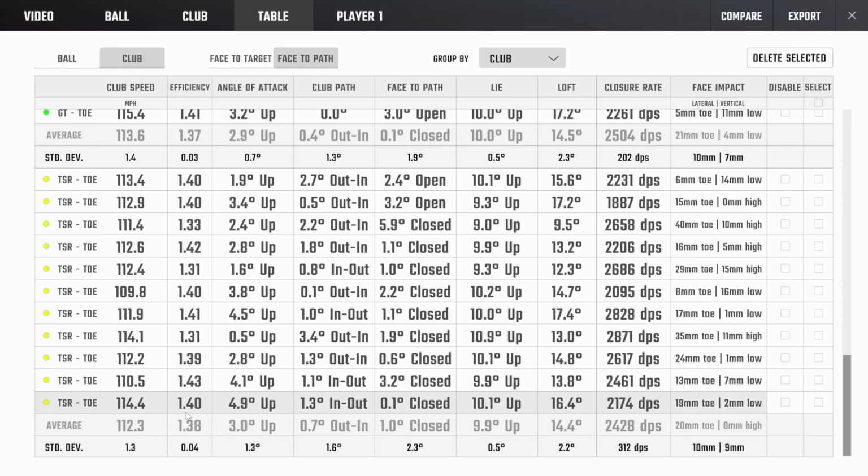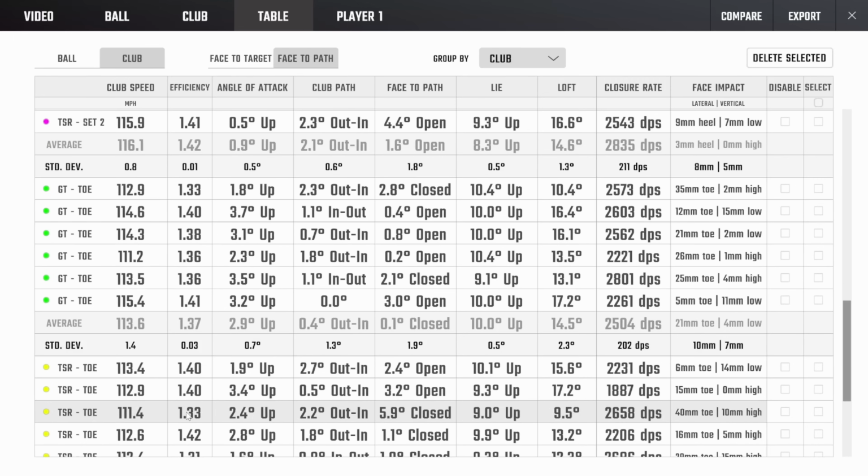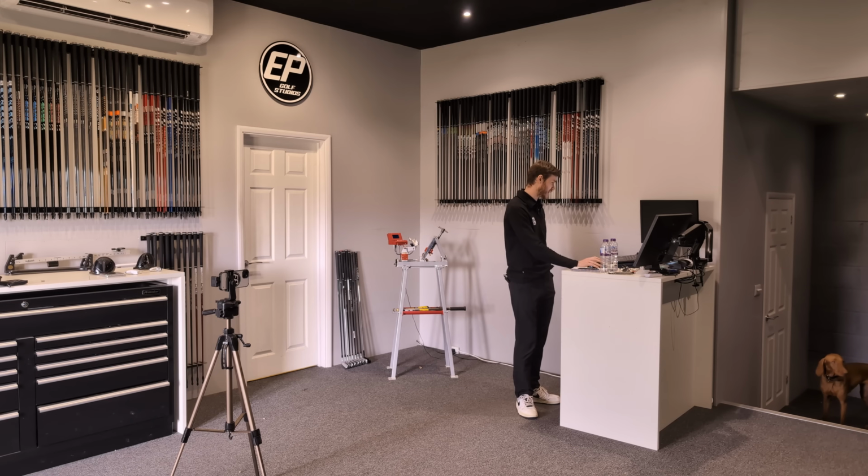The swing speed was the same there. We had 1.4 efficiency out of that, and 1.38 out of the GT. It almost seems like the TSR might even be slightly more efficient on miss hits. It's interesting, isn't it? That's been a few now that we've seen, very comparable. What was the carry on that one? The carry was 273 with that one, and it was 277 with the GT, so still a tiny bit more carry out of the GT.